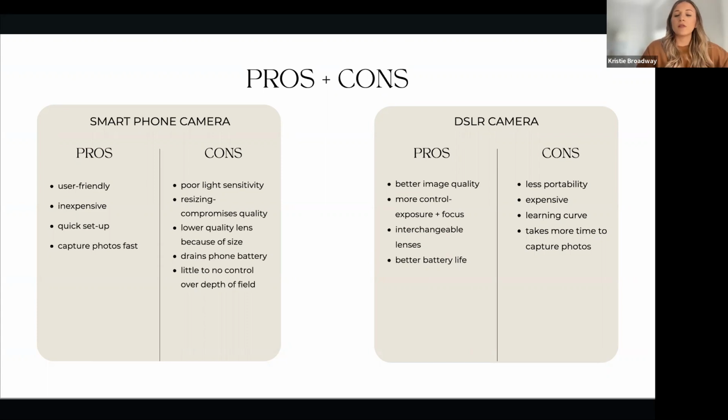It's more of an inexpensive option because everybody does have a smartphone. So with that comes your camera. It allows quick setup. You just pull up your camera app in your phone, and then you just start clicking away and capturing your photos. The cons of this one: there is a little bit more of poor light sensitivity when it comes to capturing your photos. And you can have a little bit more limitations when it comes to adjusting your lighting with your phone. And then resizing actually compromises the quality of your photo.